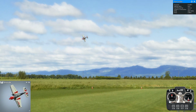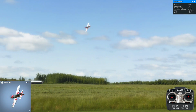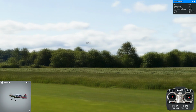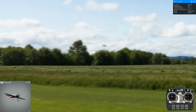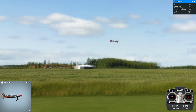Now, I can only speak for the realism so far in the helicopters that I've flown. A couple of the helicopters I've had, the fixed pitch and the coaxial, are in here. And it seems very realistic. I don't know how realistic the aircraft flight is, but it feels very realistic indeed. I mean, the aircraft will stall. It will do everything that an aircraft should do. It doesn't feel like I'm playing a video game. It really does feel like a simulator.